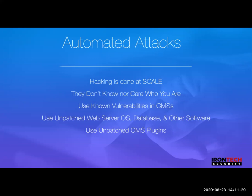And the way they do that is through unpatched server operating systems, unpatched databases. They typically use MySQL these days. The server OS is usually Linux. There are still a handful using Windows, but either one of those that are unpatched, and all OSs, all software has to have security patches. And of course, WordPress itself.